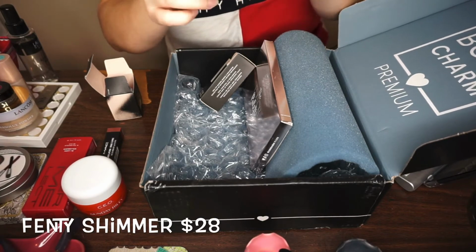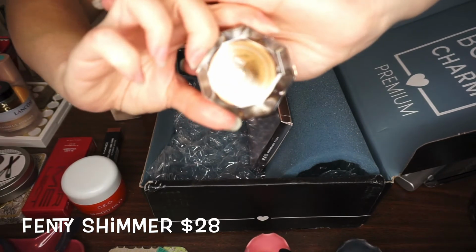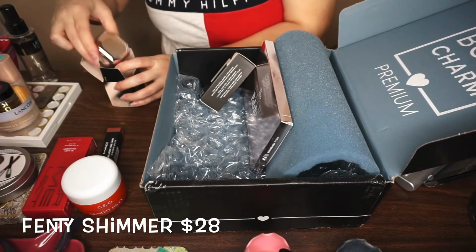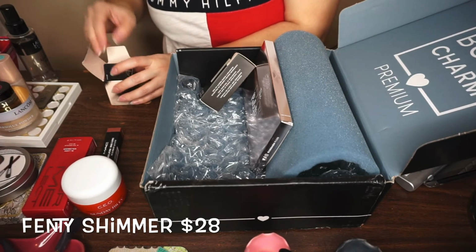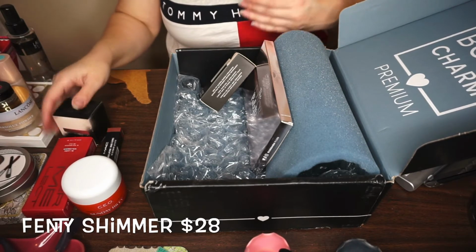I may have to clean all my fingerprints off of it and pass it because that is just way too dark. There's no way, not even on my skin. Like if I did it on my body, there's no way that would look good because I'm so fair-skinned.